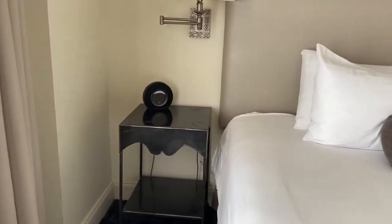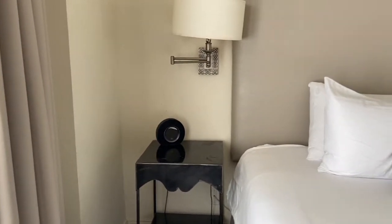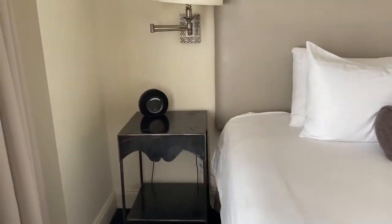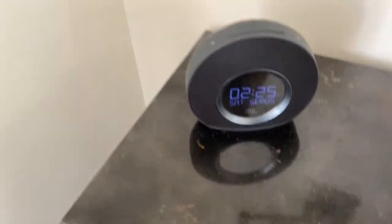The chair looks quite comfy, and there is your nightstand on this side. I am not seeing much in the way of USB ports. Let's see if there's one on here. There are USB ports on this little clock. So in case you need a USB port, you can use that.